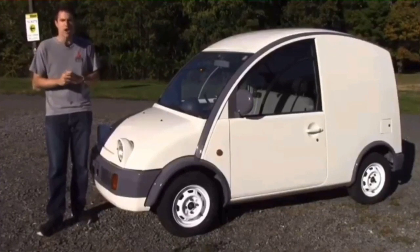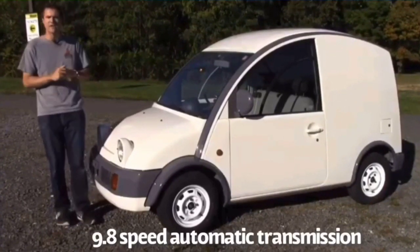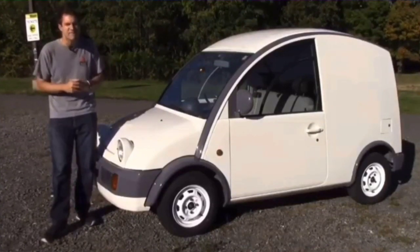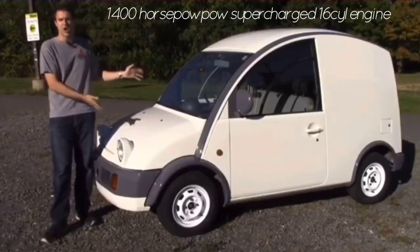It weighs 494 pounds and it has a 9.8 speed automatic transmission mated to a 1400 horsepower supercharged 16 cylinder engine.